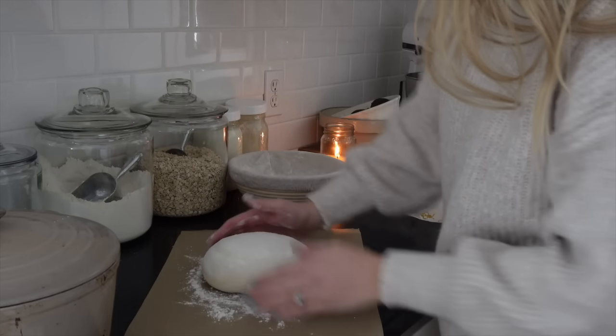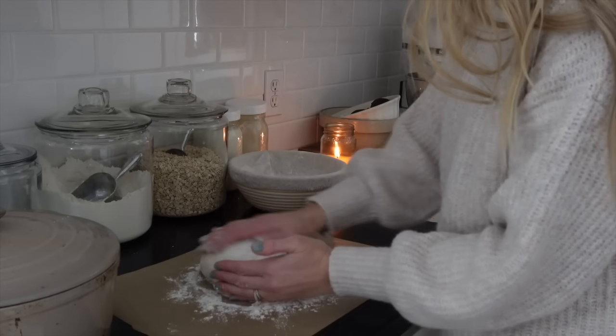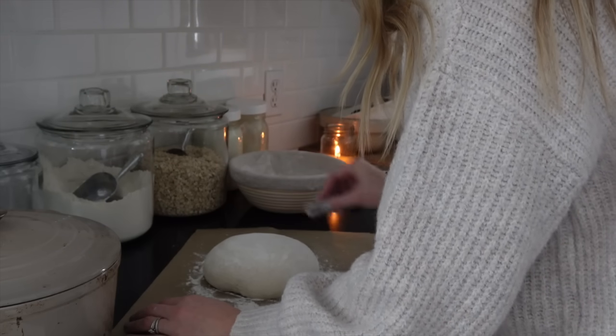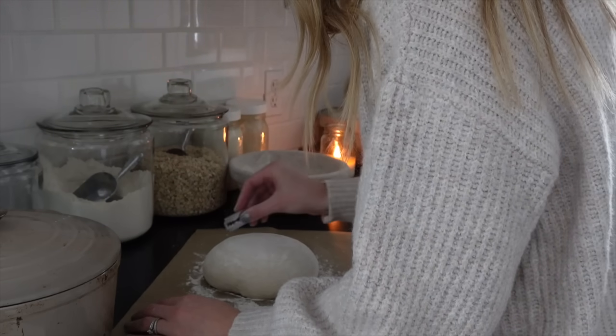All of the rolling pins that you see in the background were thrifted. The little egg container there was thrifted.